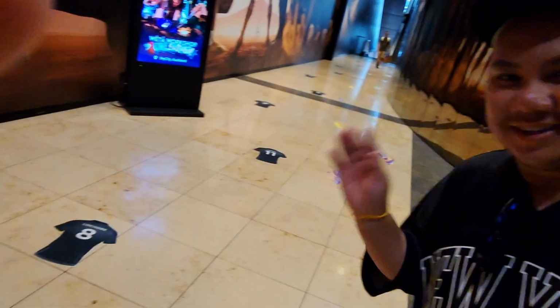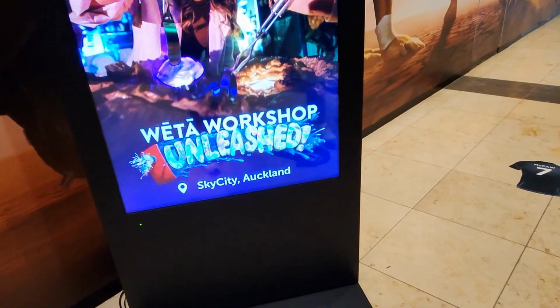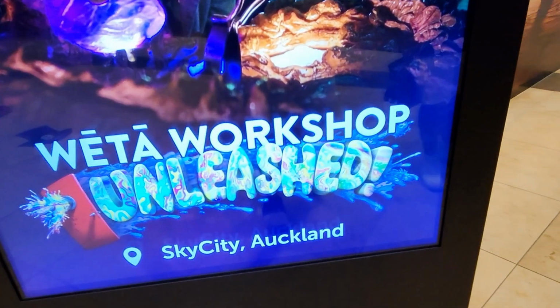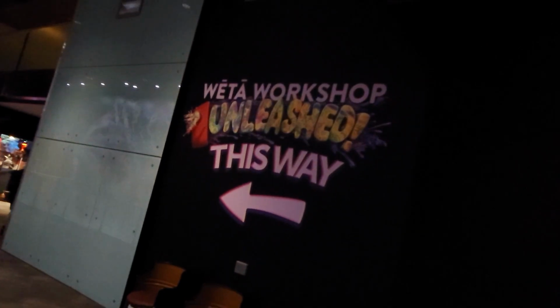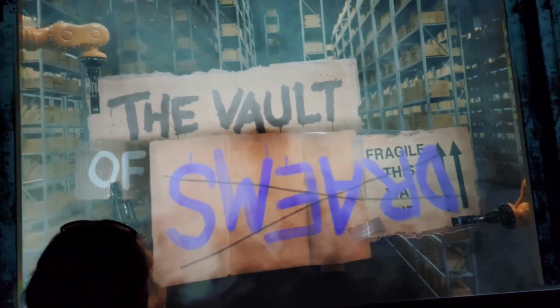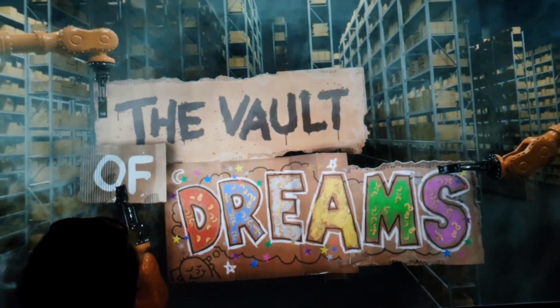Okay, so remember how I said there were two parts to this holiday that I was looking forward to? Well, this was the other part. Wētā Workshop. Now, it's not their actual workshop, which is located in Wellington, but it's their specially made experience located in Auckland's Sky City called Wētā Workshop Unleashed. If you're like me and you're trying to carve out a career for yourself in the film industry and you can't make your way down to Wellington, then this has to be a stop on your visit.